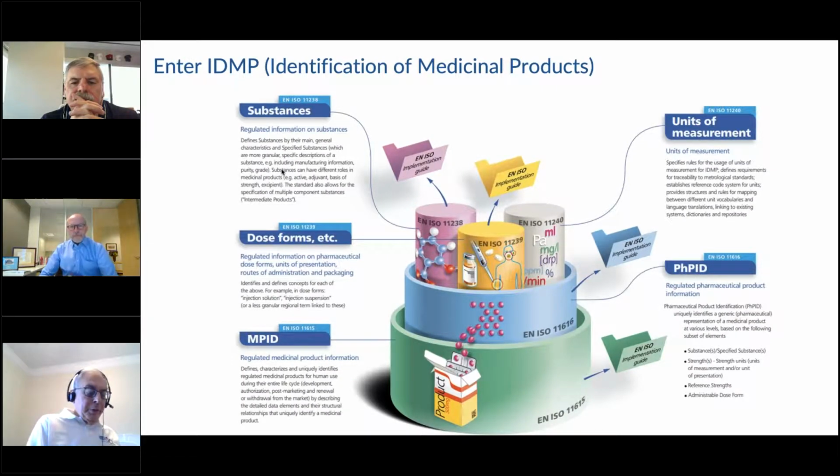And so this is an international standard. The SPL is based on an international standard, Health Level 7, just like IDMP, but IDMP is much more sophisticated, and they have these five main groupings: the substance forms, the substances, the dose forms, the PhPID, and the units of measurement.